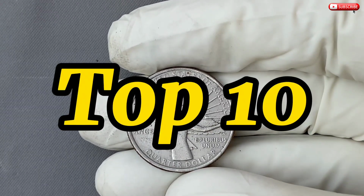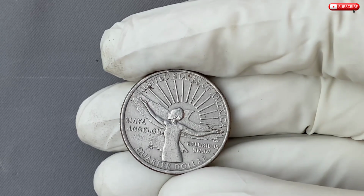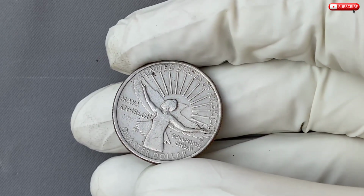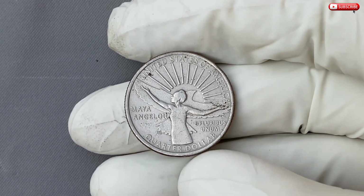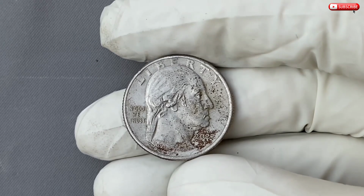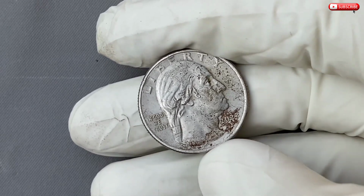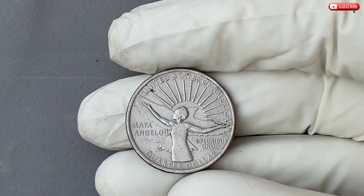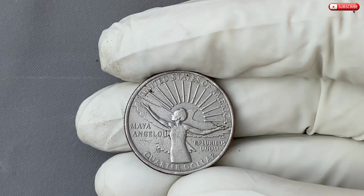On Top 10 and last, we have an exciting journey ahead of us as we delve into one of the most significant and powerful coins of recent years, the 2022 Maya Angelou Quarter. This coin is part of the American Women Quarters program, which is celebrating and honoring the achievements of extraordinary women in American history. Maya Angelou, renowned poet, writer, and civil rights activist, has been immortalized on this quarter, and in this video, we'll explore the historical significance of the coin, its design, minting details, and most importantly, its impressive value in today's market. Stick around, because the big reveal at the end will surely surprise you.